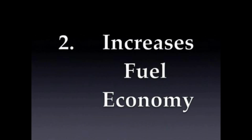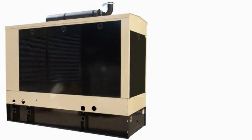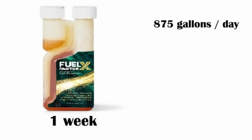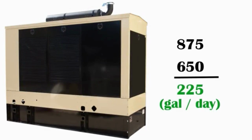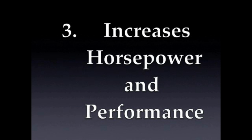The second main benefit is that it increases fuel economy. In 2002, during the pre-Olympic events in Salt Lake City, one location had some 3,000 kilowatt generators. These stationary generators were using 875 gallons of diesel fuel per day. After using Fuel Factor X for just 1 week, the fuel consumption went down to 650 gallons of fuel per day. This was a saving of 225 gallons of fuel each day. Documentation is available.